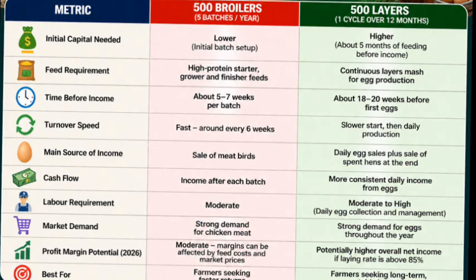Labor requirements: 500 broilers, moderate; 500 layers, moderate to high, with daily egg collection and management. Market demand: for 500 broilers, strong demand for chicken meat; for 500 layers, strong demand for eggs throughout the year. Profit margin potential: for 500 broilers, moderate margins that can be affected by feed cost and market price. For 500 layers, potentially higher overall net income if laying rate is above 85%. Best for: 500 broilers, farmers seeking faster returns; 500 layers, farmers seeking long-term stable income.